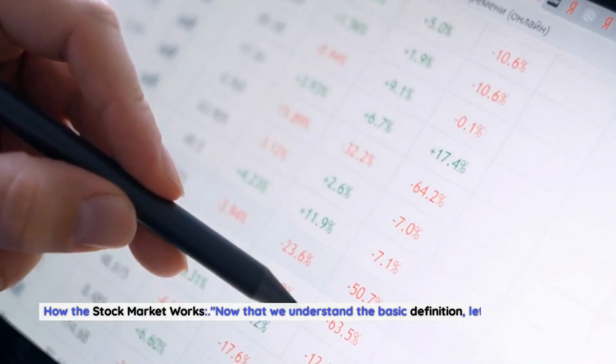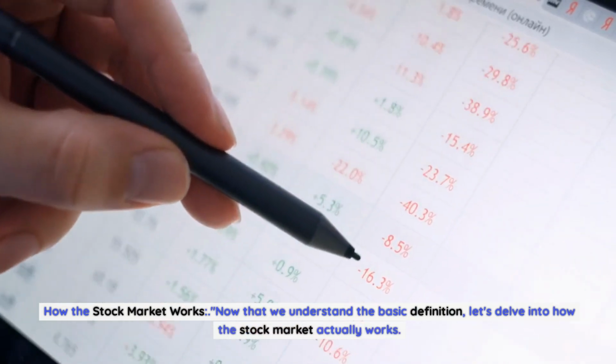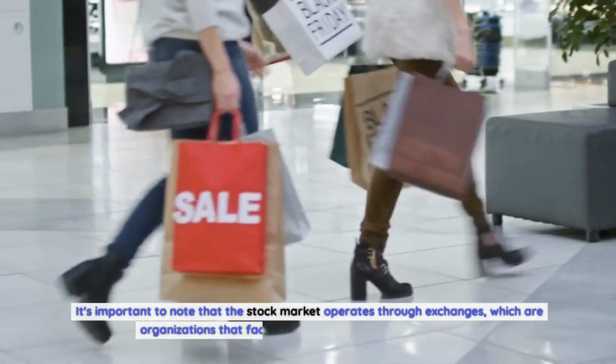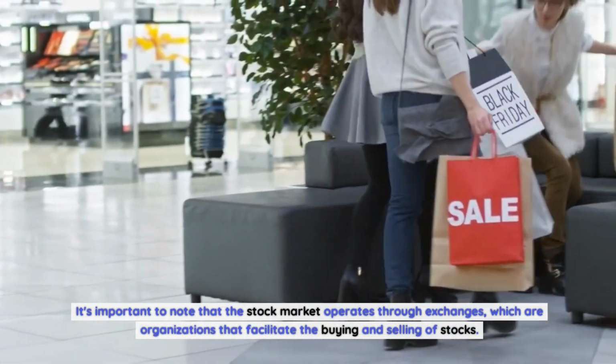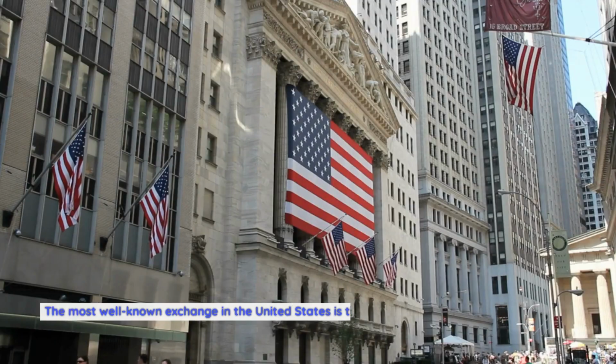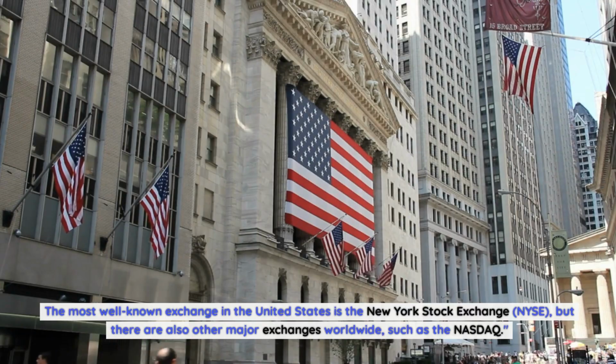How the stock market works. Now that we understand the basic definition, let's delve into how the stock market actually works. It's important to note that the stock market operates through exchanges, which are organizations that facilitate the buying and selling of stocks. The most well-known exchange in the United States is the New York Stock Exchange, NYSE, but there are also other major exchanges worldwide, such as the Nasdaq.